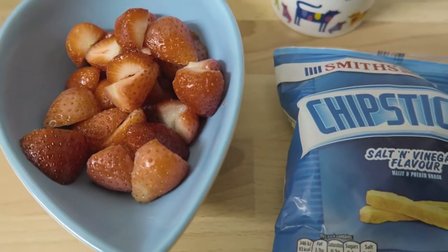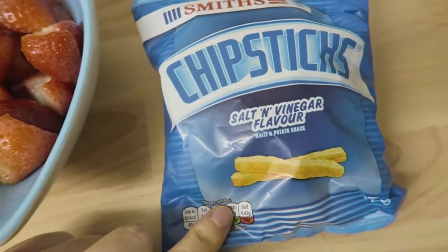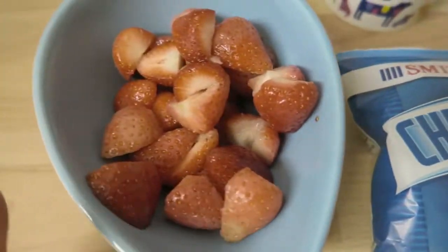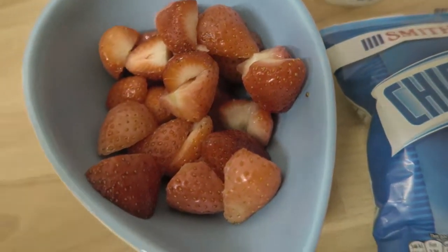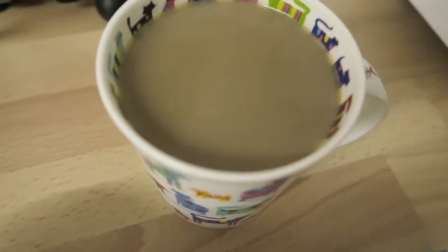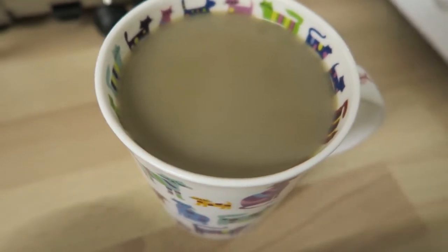Hey everyone, so I had the chocolate and now I'm still hungry, so I'm going to have a packet of chipsticks, salt and vinegar flavour, for 4 syns, and I'm going to have some strawberries. These are past their best, so I'm literally going to have a whole punnet of them. I might not eat them all, I might eat some later, but that's what I'm going to do. And my cup of coffee with some healthy extra A in, which is whole goat's milk.